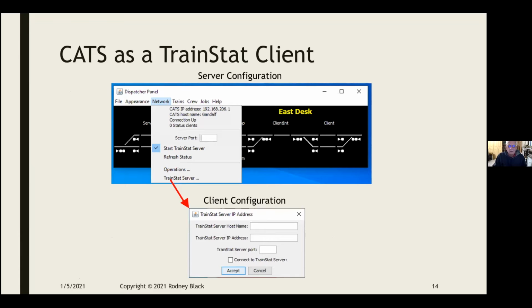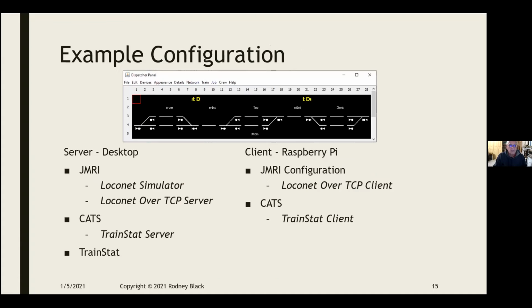So let's look at TrainStat, CATS as a TrainStat client. This is pretty much the same on Designer and CATS. Under network, you get a screen that looks something like this. This piece sets the CATS version as a TrainStat server. And here, if you click on this, you'll get another network-type block to fill in, and that's how you set up CATS as a TrainStat client. And you don't want a version of CATS to be both the client and the server. That won't work.